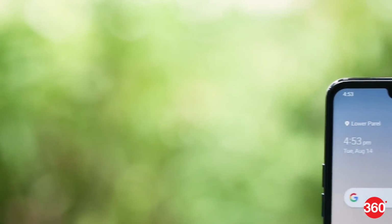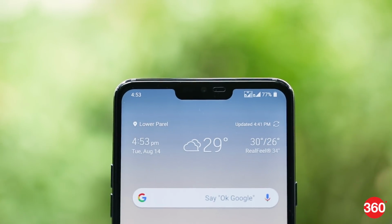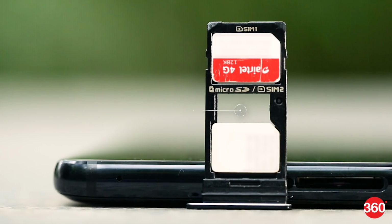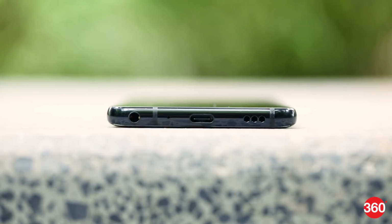The notched area has enough room for the earpiece, sensors, notification LED and a front camera. The bezels around the display aren't very slim, and there's a noticeable chin at the bottom too. The hybrid SIM slot is placed on the top, which supports two 4G VoLTE connections at the same time. At the bottom, we have a 3.5mm headphone socket, a USB Type-C port and a single speaker grille.